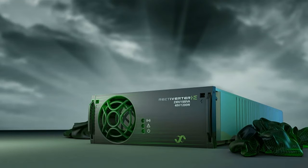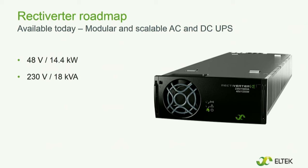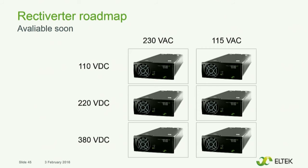So now back to the Rectiverter. The first application for this module would be to build modular, scalable AC UPSs, as Gunnar talked about. And the DC port is now intended for 48 volt systems. But coming soon are the 110, 220, and 380 volt versions, and they will all serve different industrial application areas.